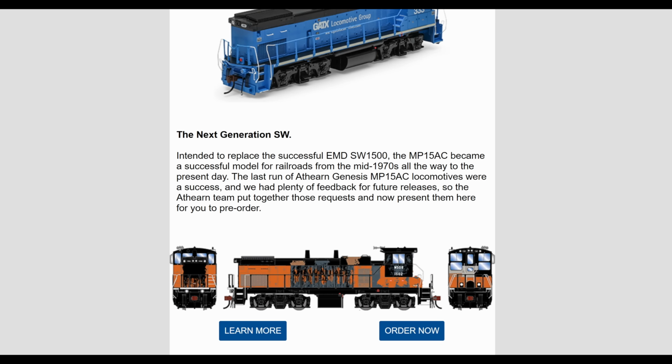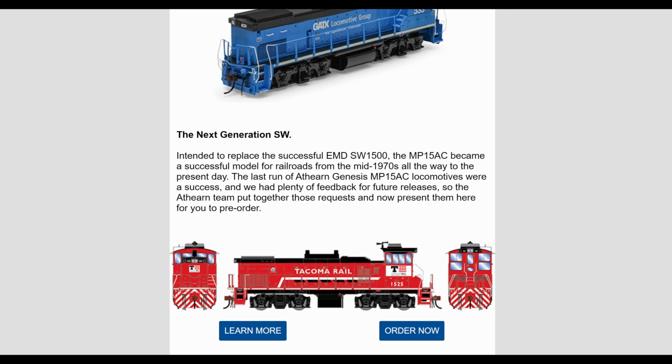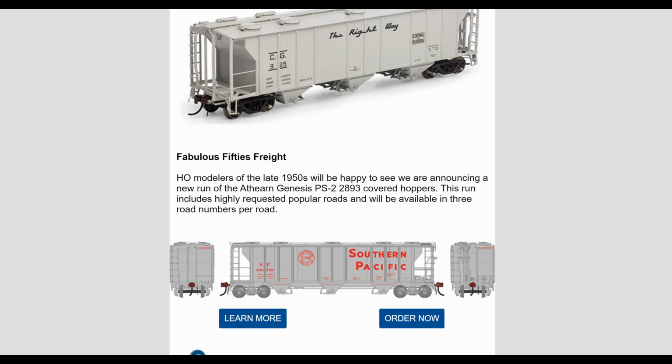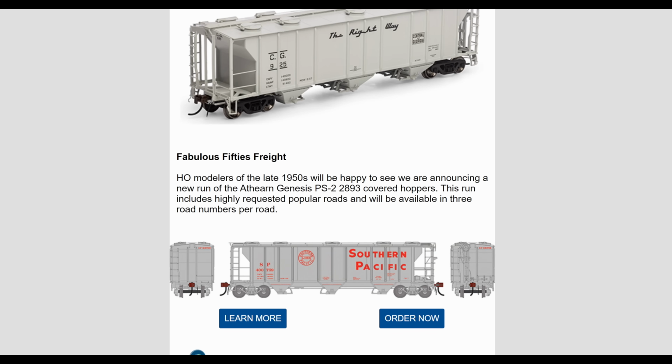A bunch of Wisconsin railroads like Soo Line, ex-Milwaukee Road as well. And a freight car also in the Genesis line, the PS2 2893s. So there are the paint schemes going by. These are in 3 road numbers per road as they call out there.